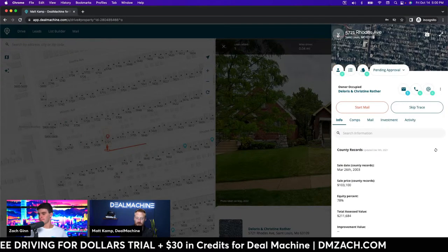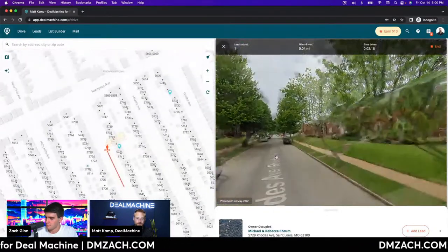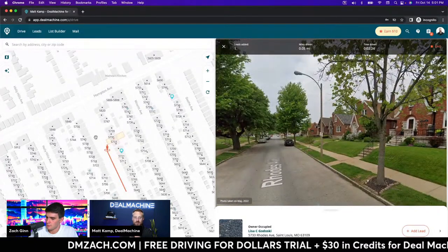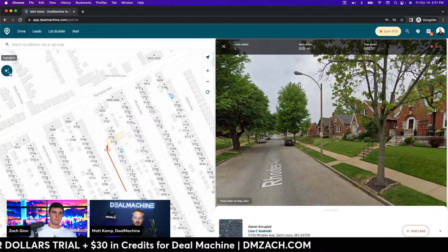But the exact same thing: drive down the street, hit add lead, and boom, you've got the pin popping up right there. So awesome, man. So I'd say the virtual D4D, with anything on, whether you're physically driving or virtually driving for dollars, use a couple of these things that I showed off here.